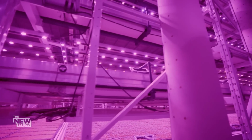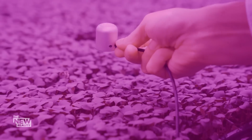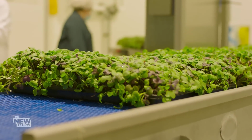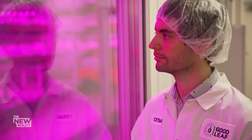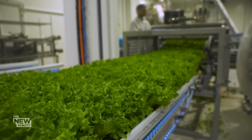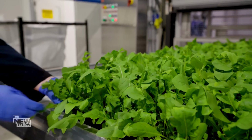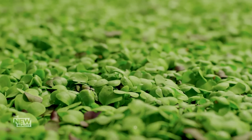This is the largest vertical farm in Canada. It uses the latest agricultural technology to grow fresh produce inside all year long. Cesar Capa is the head grower at Goodleaf Farms. At this 45,000 square foot facility in Guelph, Ontario, he grows baby lettuce, spinach, arugula, and an assortment of microgreens.